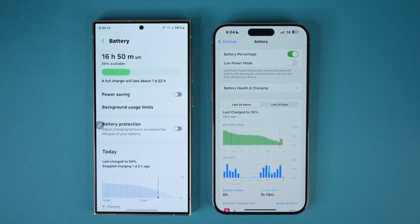The iPhone, however, while having slower charging speeds, supports MagSafe wireless charging and reverse wireless charging.